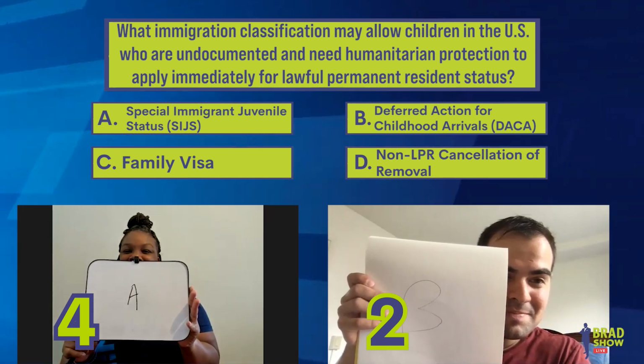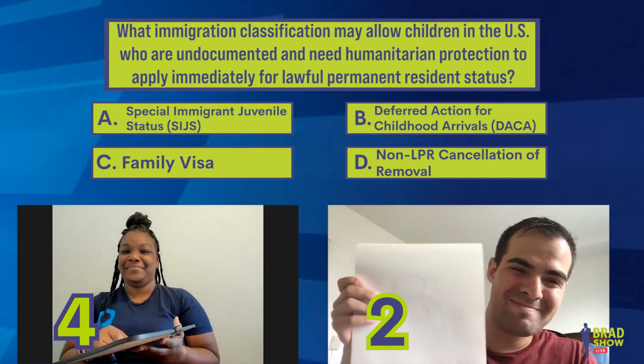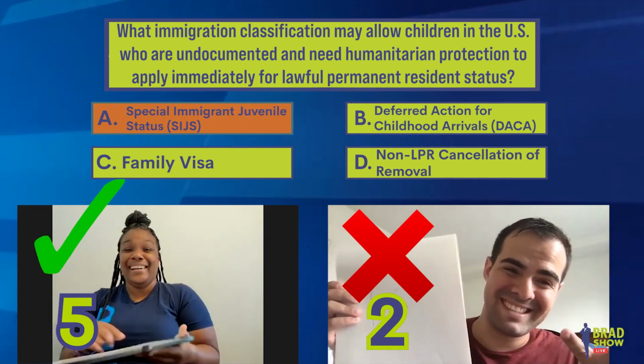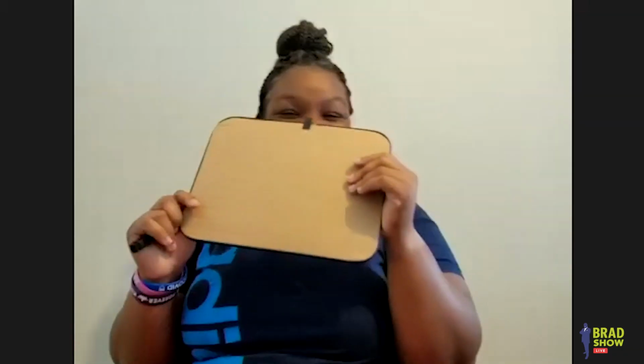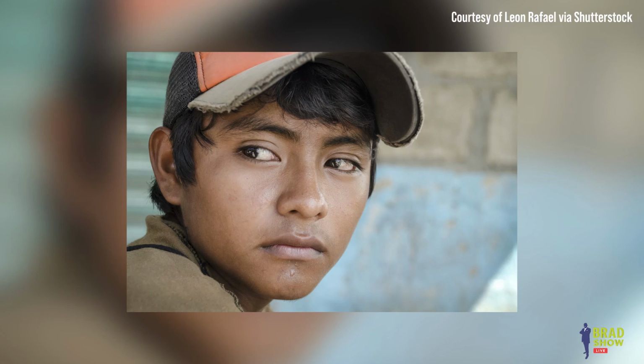Okay, so we have A and B. The correct answer is A. Special immigrant juvenile status, known as SIJS, is available to certain undocumented immigrants under the age of 21 who have been abused, neglected, or abandoned by one or both parents. SIJ is a way for immigrants under 21 to apply for and obtain legal permanent residence in the United States.